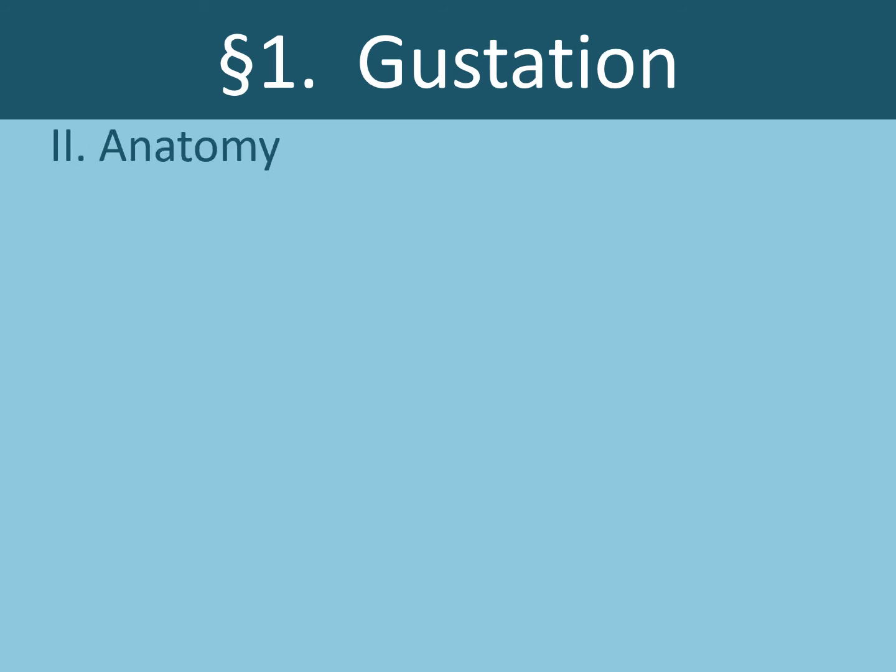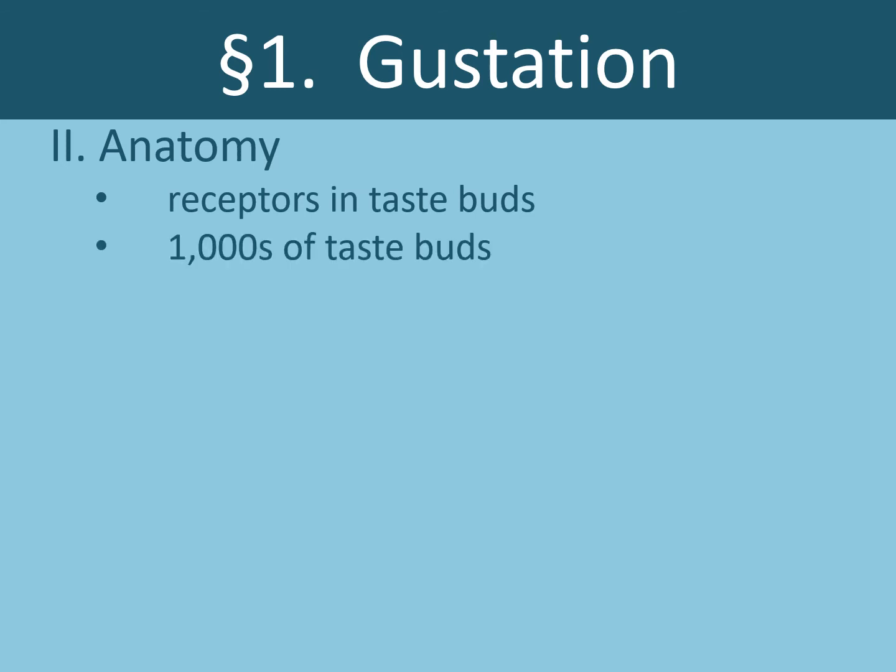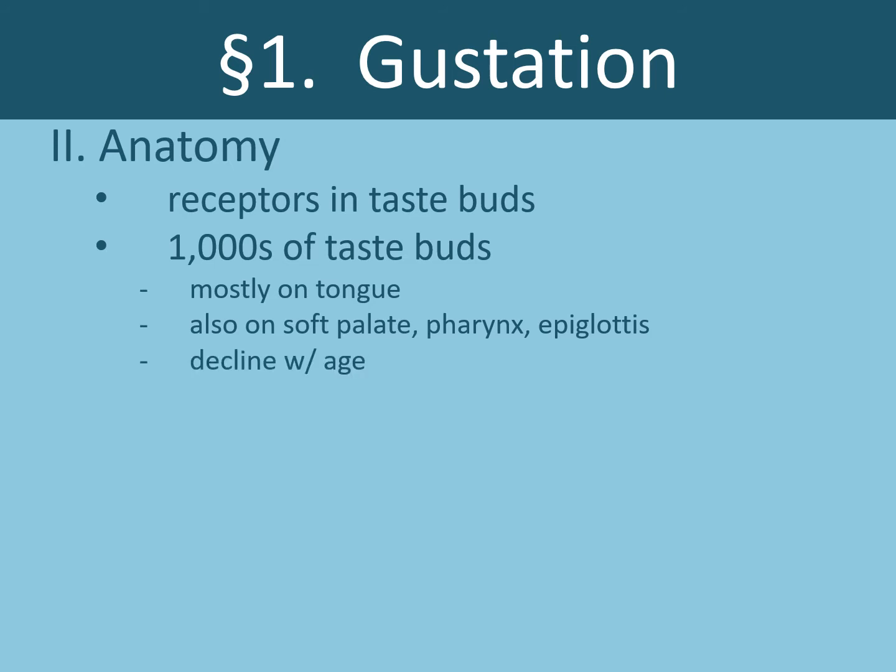And now for the anatomy of gustation. The receptors for taste are found in structures called taste buds. We have thousands of taste buds. They're found mostly on our tongue, but also occur on the soft palate, that's the soft portion of the roof of your mouth, the pharynx or throat, and the epiglottis, the flap that closes over your airways when you swallow, so food doesn't get down your trachea. The number of taste buds, unfortunately, declines with age.